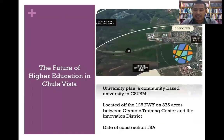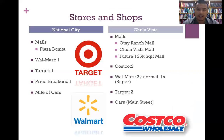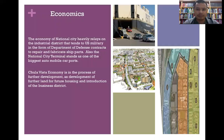Over here, you could see that there's going to be a 375-acre lot between the Olympic Training Center and the Innovation District for that university. And it's right off the freeway, the 125. Next is a list of stores that are available in each district, how many is in one and how many is in the other. Chula Vista, you'll note there will be 3 malls in the future, but there's 2 Costcos in Chula Vista, and both have a car dealership area where they can buy brand new cars.